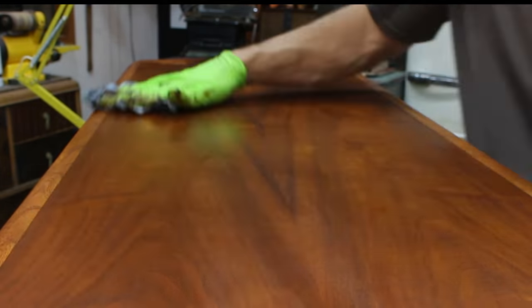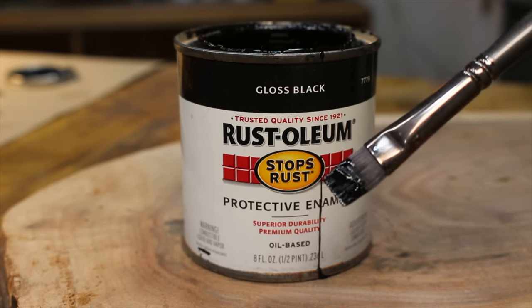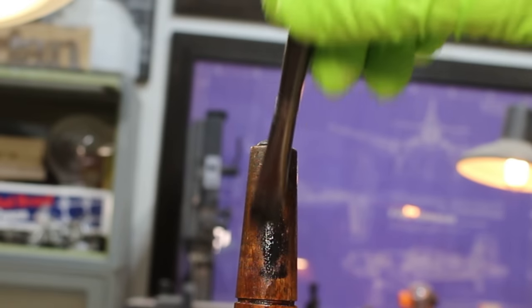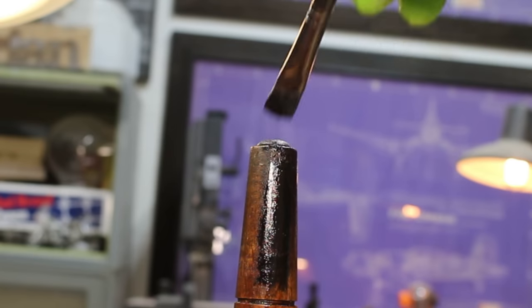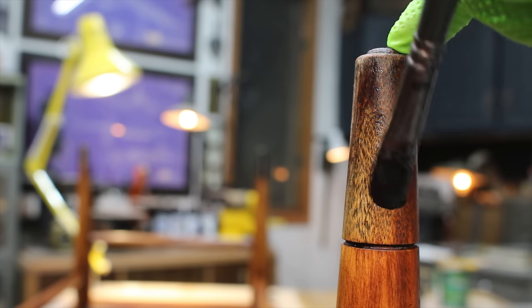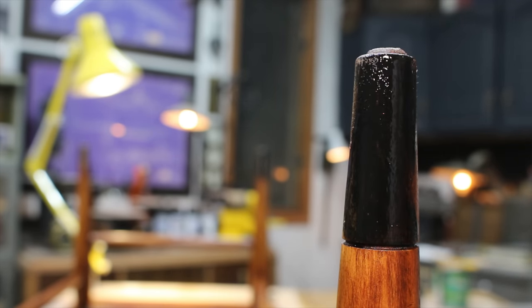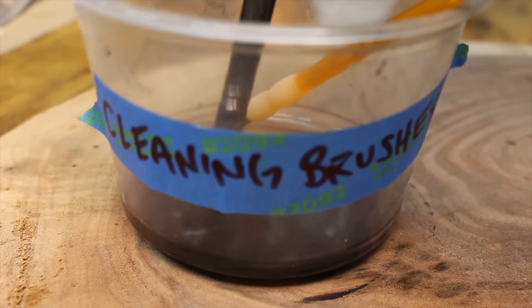I'll allow the gel stain to dry overnight. I'll come back and apply gloss black oil-based protective enamel with a brush to the bottom feet of this table. While the table is upside down, I'll start applying the top coat, which is Armor Seal oil-based wipe-on poly. To clean the brushes, whenever I use an oil-based product, I just soak them in mineral spirits.